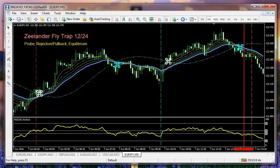Checking out one of the currency pairs we follow closely in the Zeelander flytrap trading system. This is Euro JPY. I have it down to a 5-minute chart, and we're looking at it on June 7th, which is Tuesday, in the early part of June. And basically, the euro, as you can see, had a pretty good move upward in the Asian session.